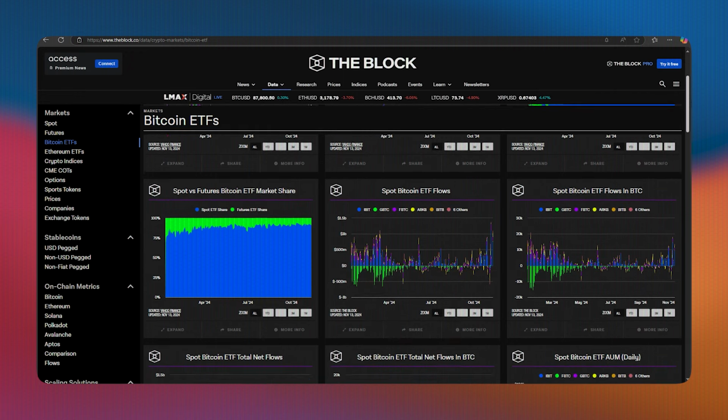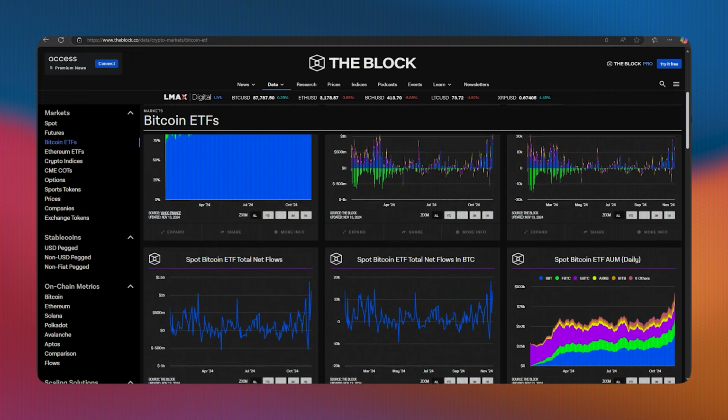And you can also start to see those spot ETFs, especially around the US election and everything that's happening at the moment, giving us an indication of where things might be going. So The Block really gives you a broader perspective, not just social, not just on-chain, not just DeFi, it brings everything together, and definitely one to check out if you're wanting that all-round piece.